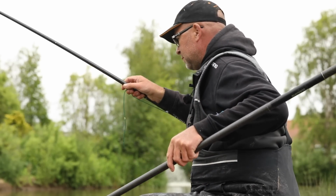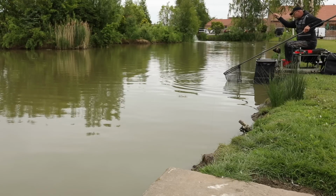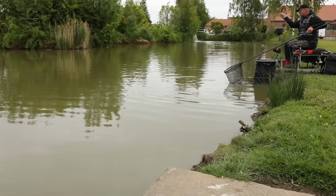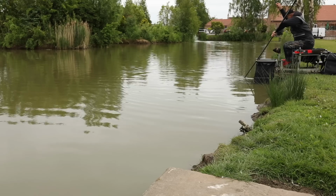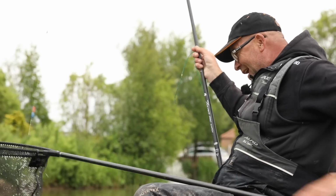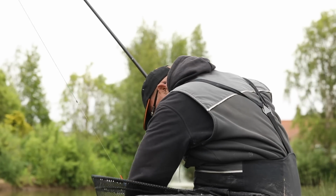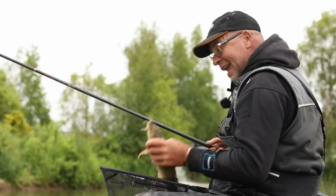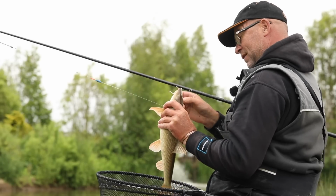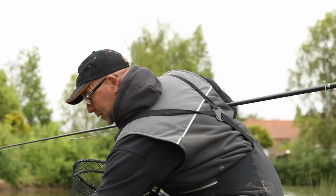Don't go behind the keep net, mate. Definitely an F1. Feisty one. Come on, son. Oh, hey, what did I say? It's Barry! Hello, Barry! My favourite fish of all time. Hello. Little sweetie pie, look at that. Barry the barbel. Aren't they gorgeous fish? So, that's a nice little sign.